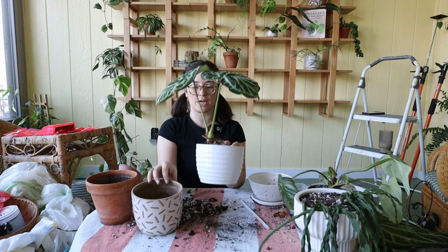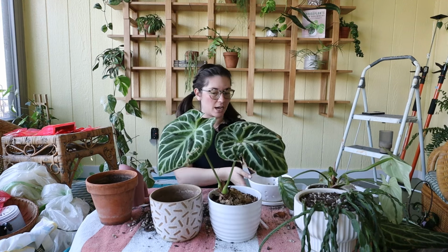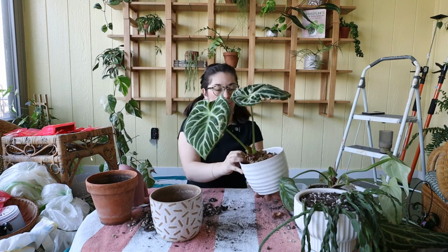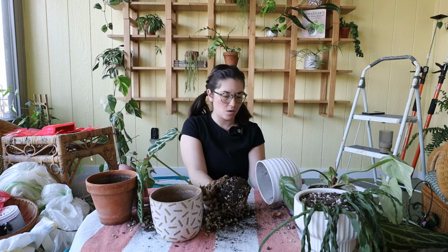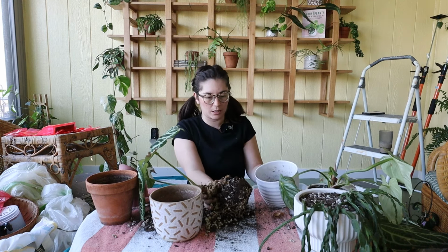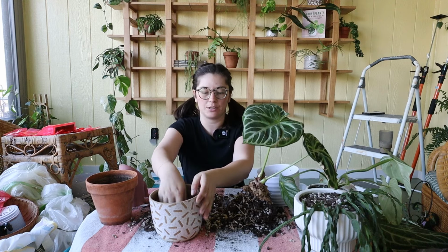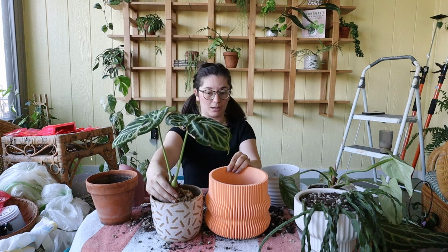Maybe I could put this plant in this pot. It's not that different size-wise, but design-wise, I like it so much more. So let's actually just see where this plant is at. Oh yeah, I think it would be fine getting just a little side step upgrade. Not really too big of an actual upgrade, but should we go big and go with this one?